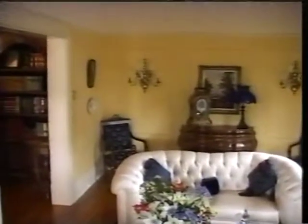I have a cat that just loves this big house. He's got plenty of spaces to go play and hide. This is beautiful. Can we go on? Sure. Keep going forward this way to the left.